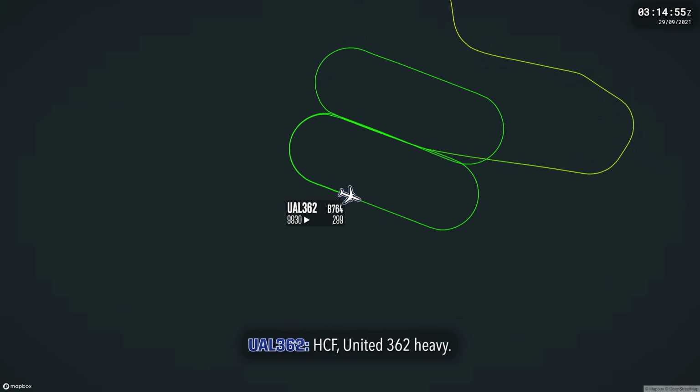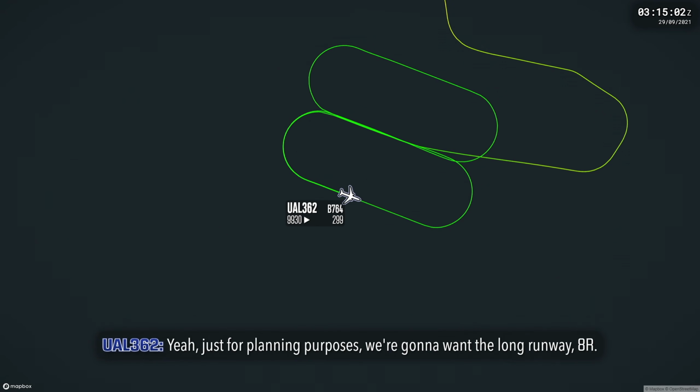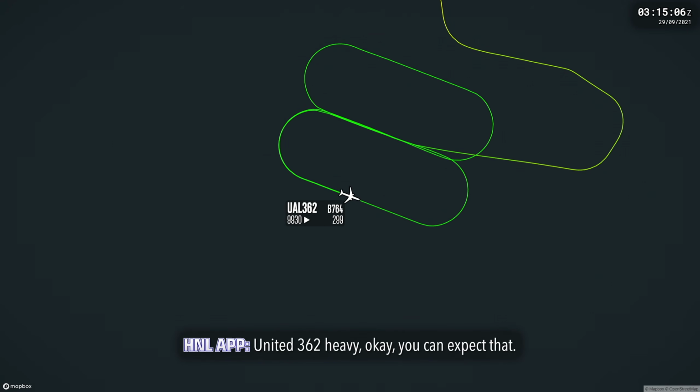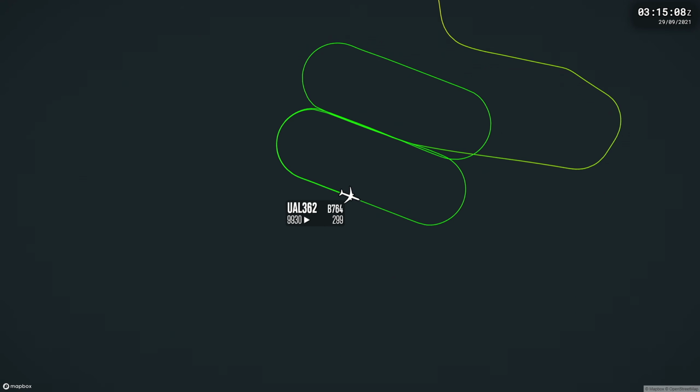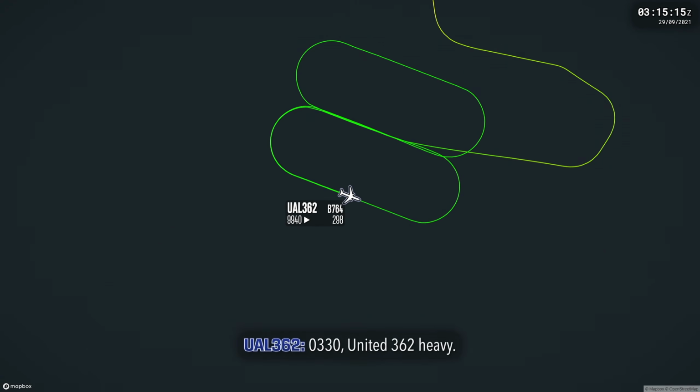And ATF United 362 Heavy. United 362 Heavy, HF approach, go ahead. Yeah, just for planning purposes, we're going to want the long runway 8 right. United 362 Heavy, okay, you can expect that. Mahalo. United 362 Heavy, and time now is 0315, expect further clearance 0330. 0330, United 362 Heavy.